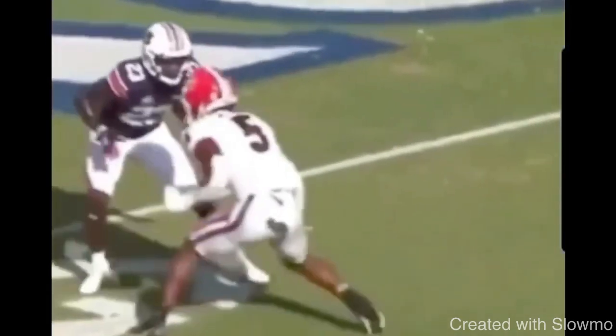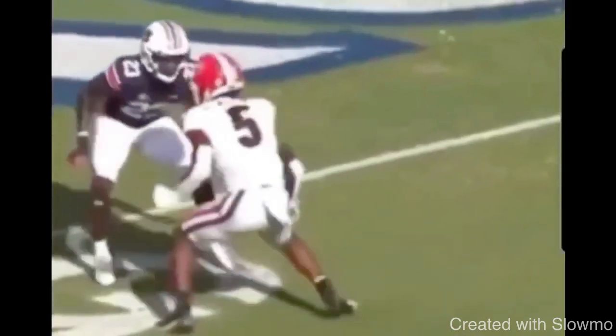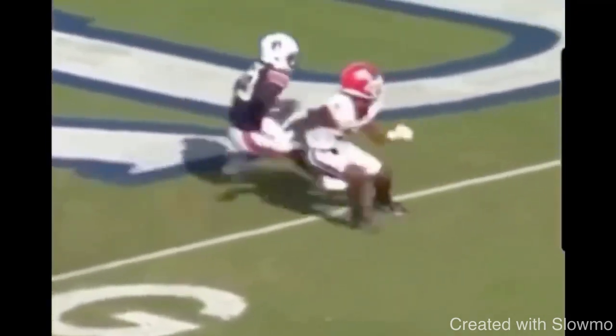That's a great route there by this receiver. So again, third thing that you see in Division I wide receivers is smoothness into the break and then smoothness out of the break. Let's watch the thing again, full speed. Great job setting him up, selling slant, being violent, and then shooting back to that ball.